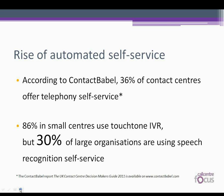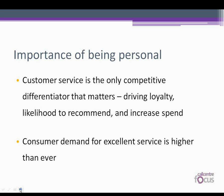So why is it so important to personalise customer interactions? I don't want to labour this point because we've all heard these arguments lots of times before, but in this tough economic climate, customer service has never been more important, and it's absolutely vital to drive loyalty and increase individual spend from those loyal customers in order to remain competitive. And if you mix into that the power that social media is now giving customers, it's pretty clear that investing in the customer relationship is absolutely vital.